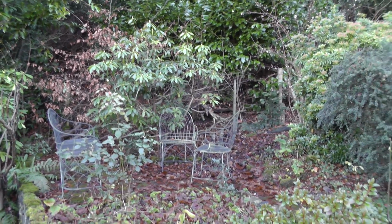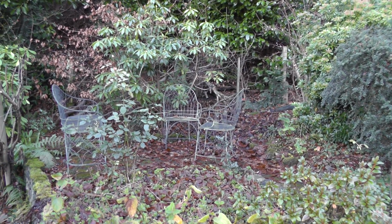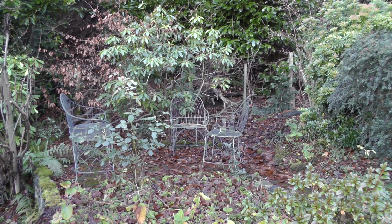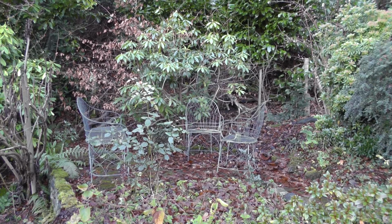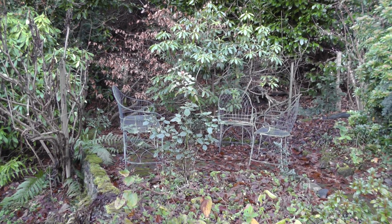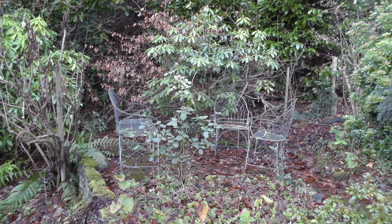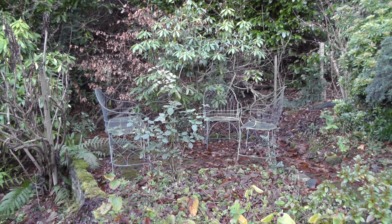I just want to show you one more thing on this side, which is another little patio. We call this one the raised patio. Not quite sure who put it in. It looks pretty old. This area was probably landscaped in late Victorian or early Edwardian times. It's a nice, pleasant place to sit. And that really does bring us almost back full circle.